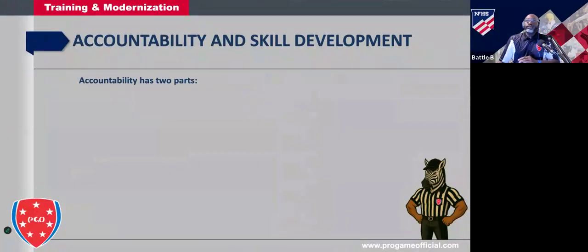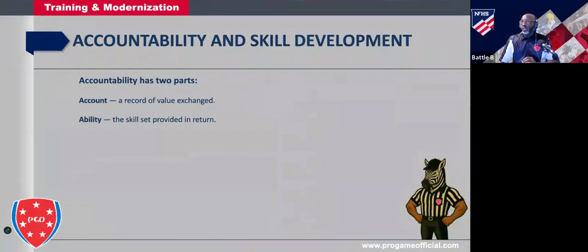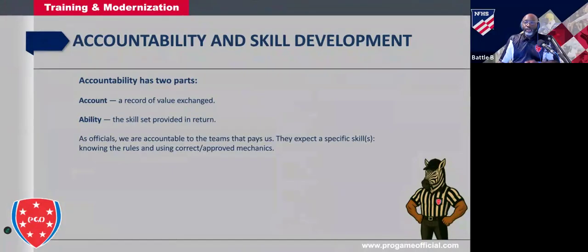Accountability has two parts. Account, a record of value exchange, and ability, the skill set provided in return for what? The money. As officials, we are accountable to the teams that pay us. They expect specific skills, knowing the rules, and using correct and approved mechanics. Even though mechanics is a hidden skill that no one pays attention to, somebody like myself who is properly trained, or someone else who's properly trained, they're looking at your mechanics. But although the teams don't necessarily know about this hidden skill, doesn't mean you're not supposed to provide it.